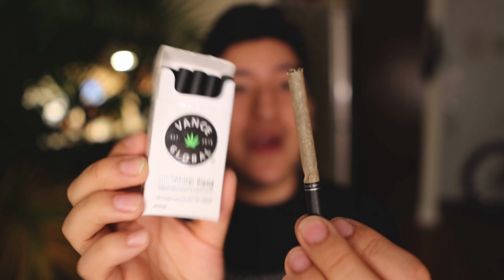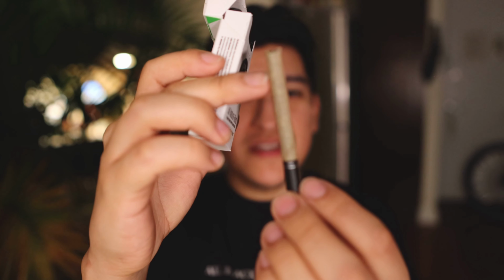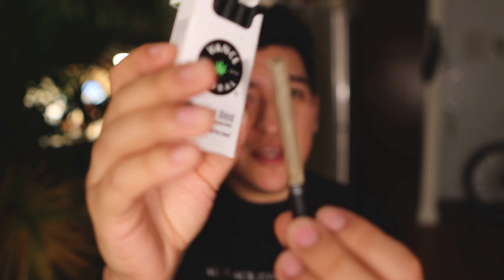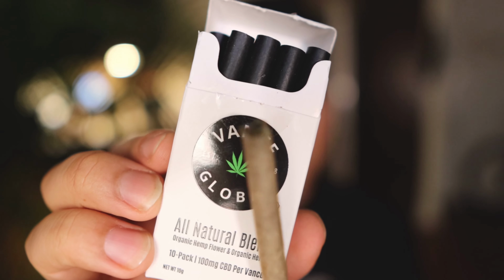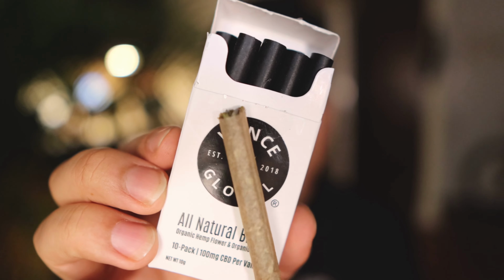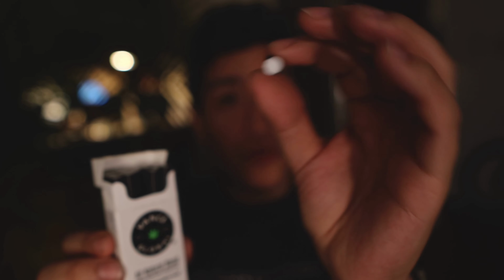This also has that brown paper, and you can already see the hemp or the CBD is kind of at the very tip of this, and it is almost coming out. You can actually see that right there. Or maybe you can't. And it has this kind of black filter, but it's a more traditional filter, not a hollow filter. And flavor-wise, it's okay.